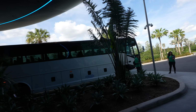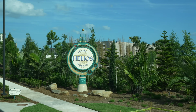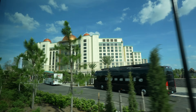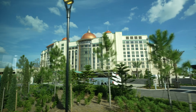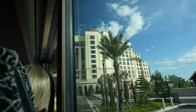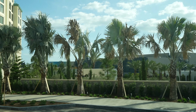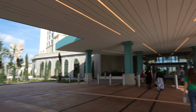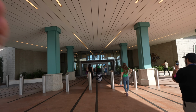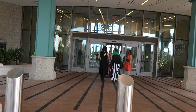Alright, it's time to board the bus to head on over to the Helios Grand. We've made it. Helios Grand. Check this out, guys. Look at it. I can't believe this is actually happening. We're here. Oh, look at Frankenstein's Manor. You can see all the electricity in there. Oh my gosh, guys. We're here at the Helios Grand Hotel. Epic Universe is so close. It's so close. We can see through it. Oh my god.